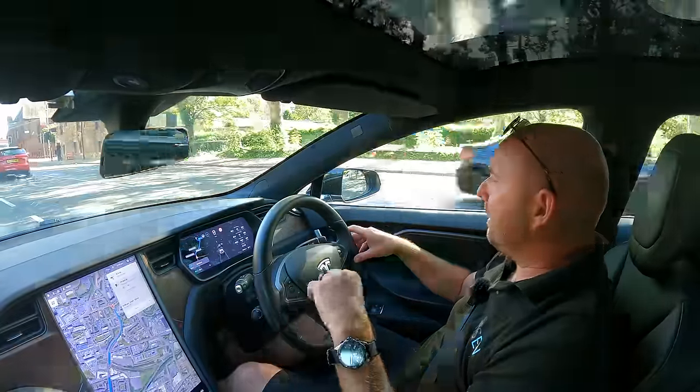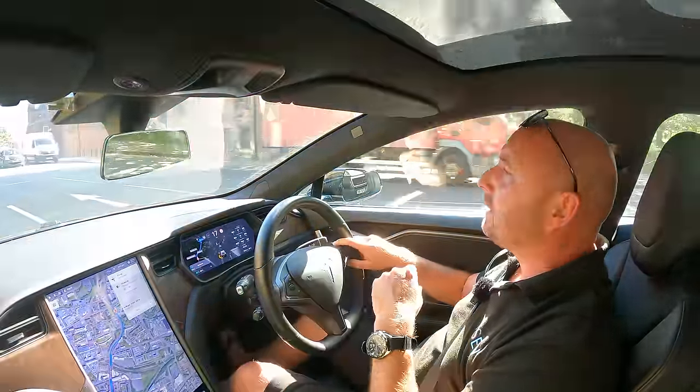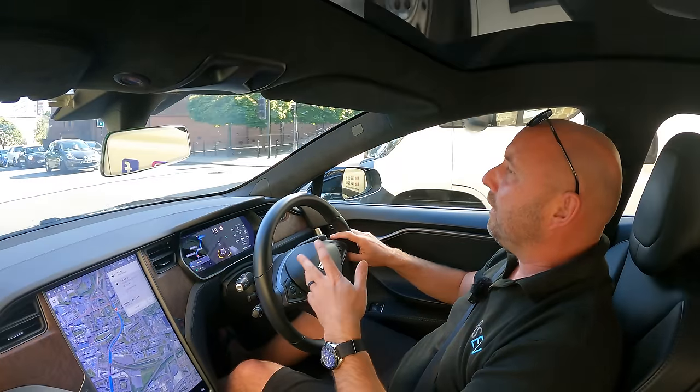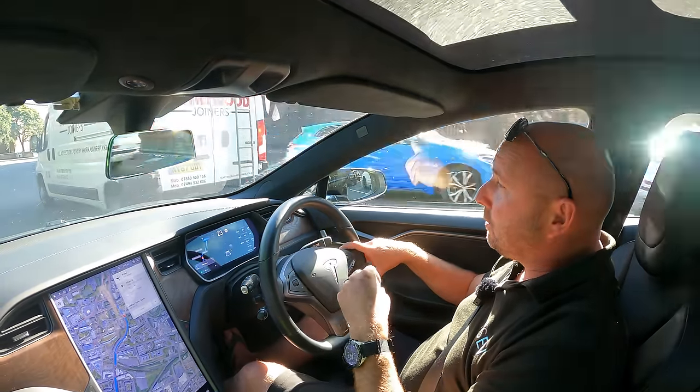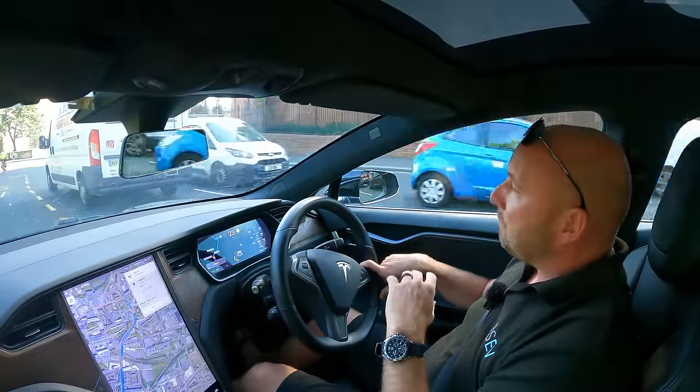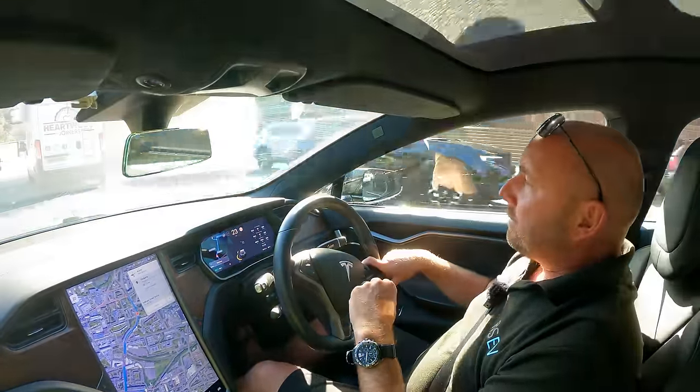This car does it easily. For a big car, it's supremely efficient. I just cannot get this efficiency out of the BMWs, the Audis, the Porsches. The Audi e-tron GT and Porsche can charge actually faster, but the efficiency of this, I think, trumps them quite happily. So there we go.